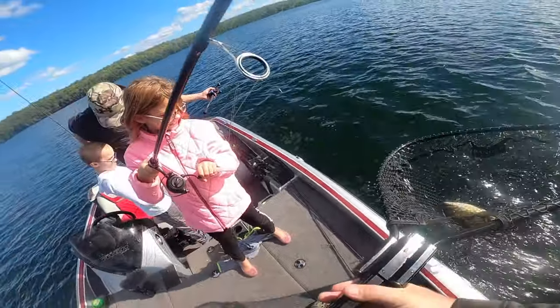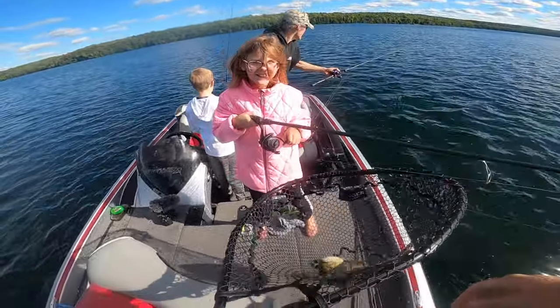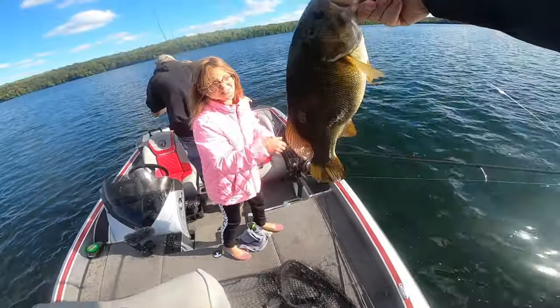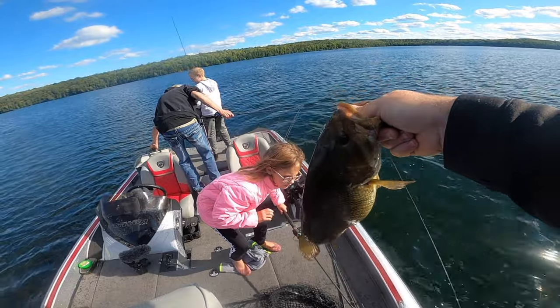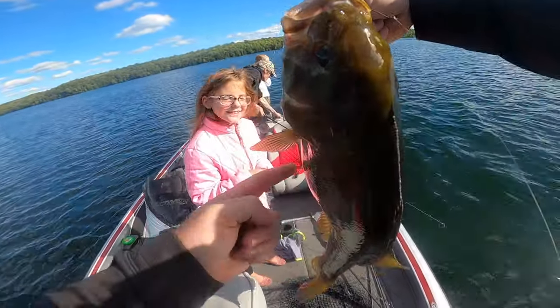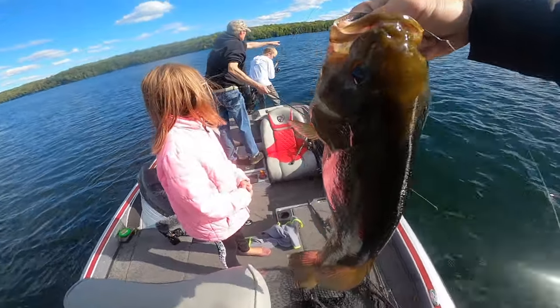Yeah, look at that fish. Look at that fish. Yeah. Woo. Look at that tank. Wow. Belle, you did that all on your own. Look how fat it is. Huge fat belly. Isn't that crazy?